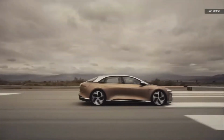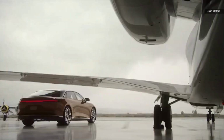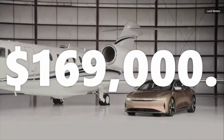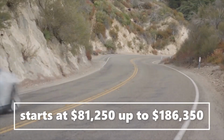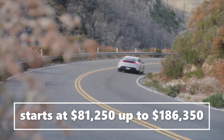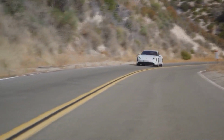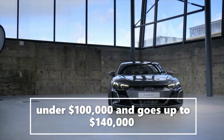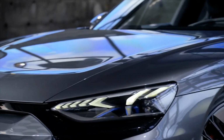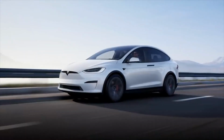That number goes up, way up, for the Dream Edition, which comes in at a whopping $169,000. The Taycan starts at $81,250, including $1,350 for destination, going up to $186,350 for the Taycan Turbo S. The e-Tron GT starts just under $100,000, and goes up to $140,000 for the RS. Compared with the rest, every Model S, including the nearly $140,000 Plaid Plus, is quite a bargain.